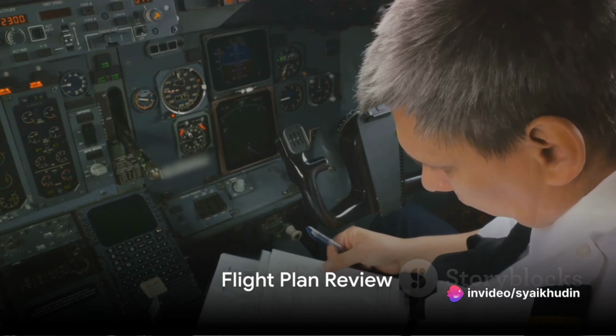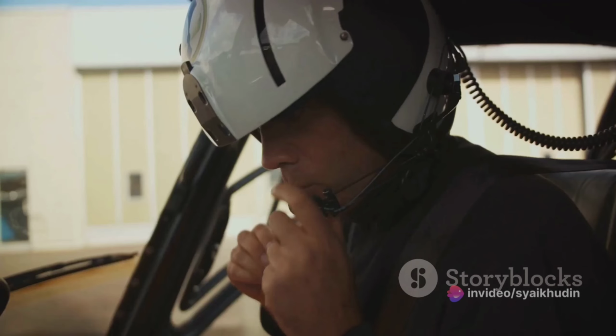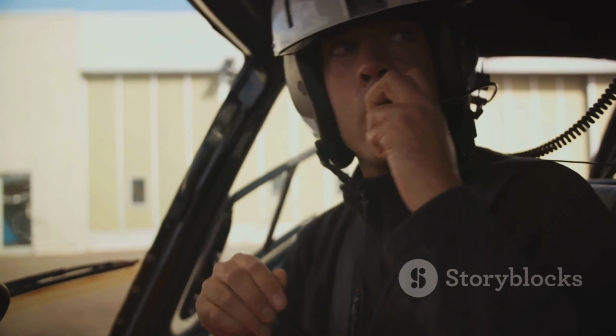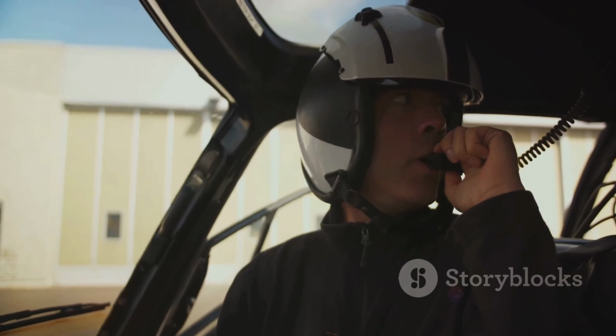Finally, the pilot checks the flight plan, reviewing the route, altitudes and airspaces. The pilot also confirms the emergency procedures, ensuring they're ready to tackle any unforeseen circumstances.